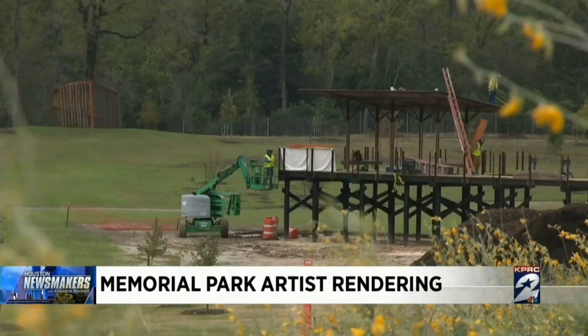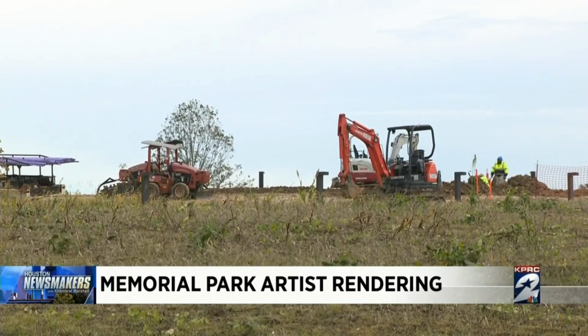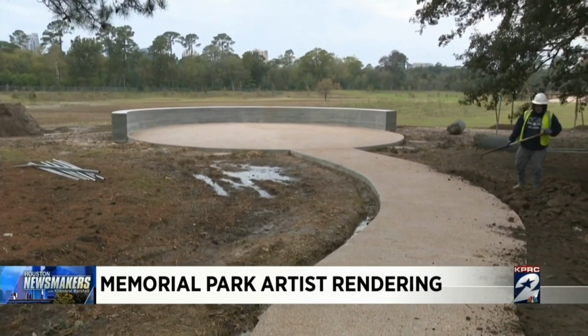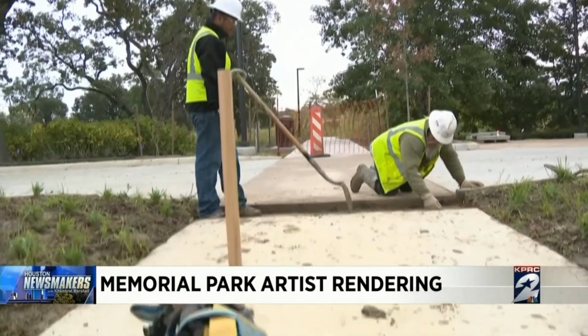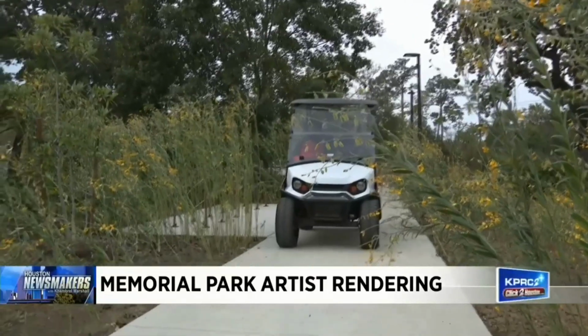The reality looks a bit different as the finishing touches are being applied to what can only be described as a marvel of architecture and environmental sustainability. You get a first-hand look at what's going on and what to expect, and we get that information from someone who lives and breathes Memorial Park.